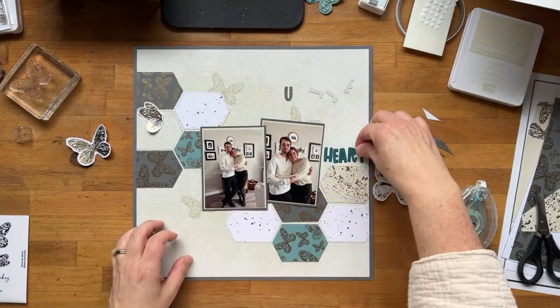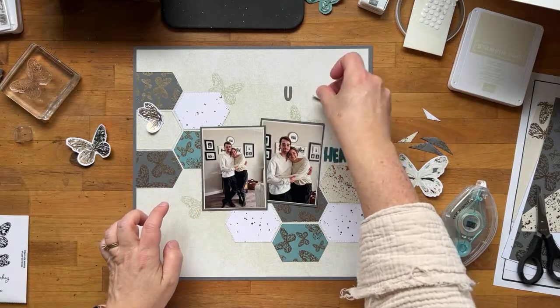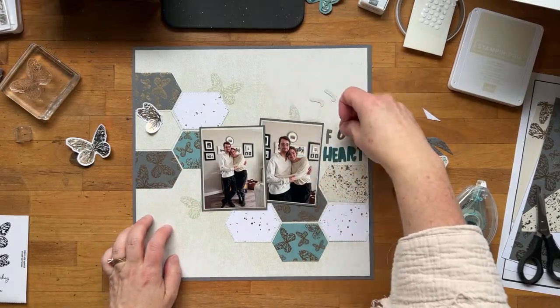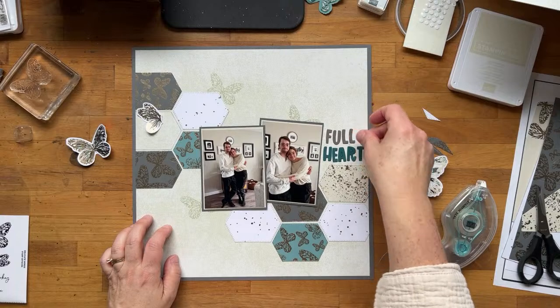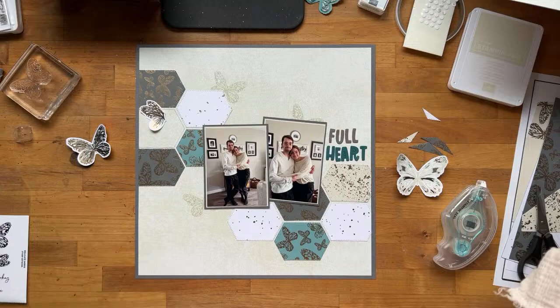So Pretty Peacock isn't one of the colors that's in this kit, but Lost Lagoon is. And I find that those two colors together work amazingly well. It's like Pretty Peacock is just a darker shade of Lost Lagoon, or Lost Lagoon is a lighter shade of Pretty Peacock.